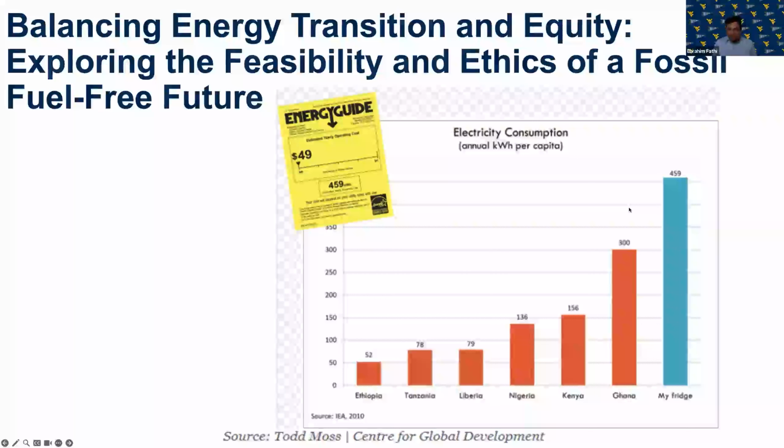So this is a very funny and very interesting graph. This basically shows the energy consumption per capita in different countries in Africa. Okay, so this is the energy consumption per capita for a year. It's an annual energy consumption. So one person in Ethiopia or in Ghana is consuming, let's say, 300 kilowatt hours per year. My refrigerator, with all the energy efficiencies, is using 459 kilowatt hours.